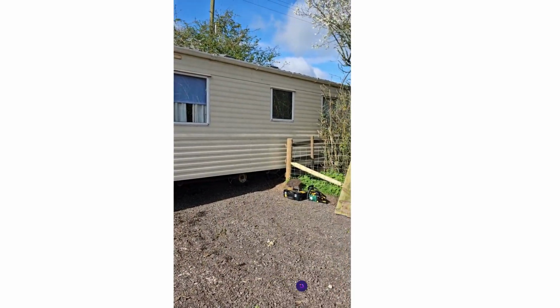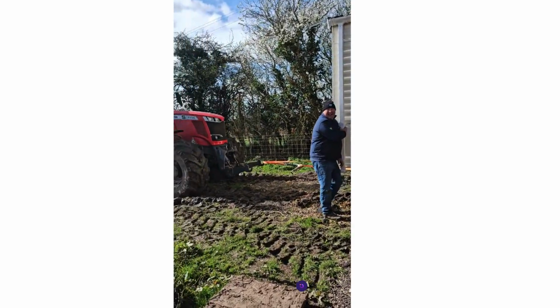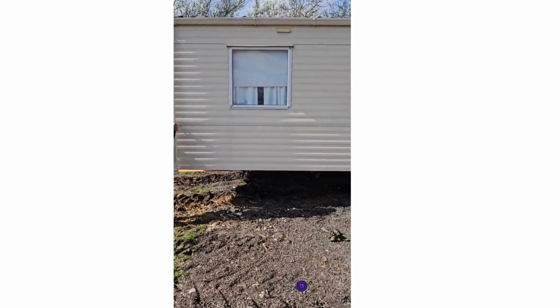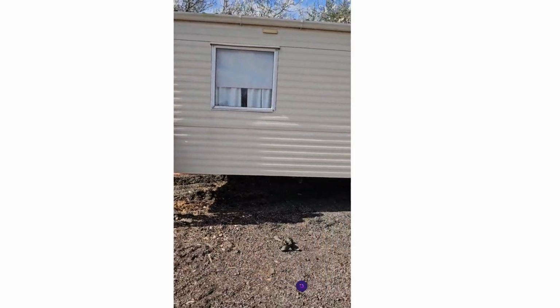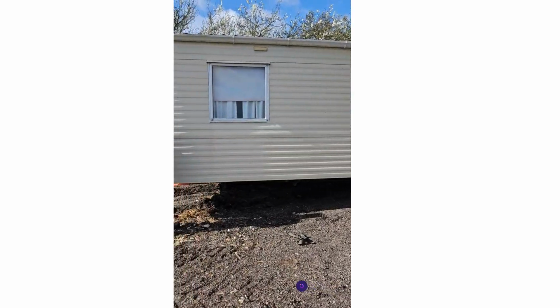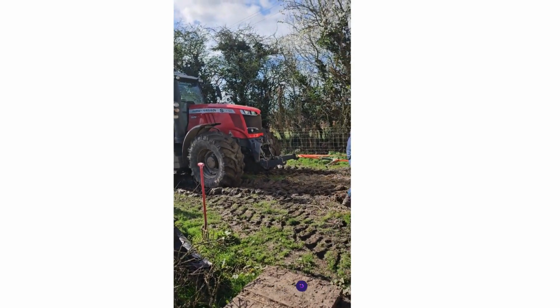So Derek said to me, we're making a big mistake with this. We'll never get it down the lane and we'll never get it on the land. If you get that through the gate and on the land, I'll dance around the garden naked, he said. So, of course, I had to get it through the gate. I hate it when people say to me, I can't. So challenge accepted, Derek.